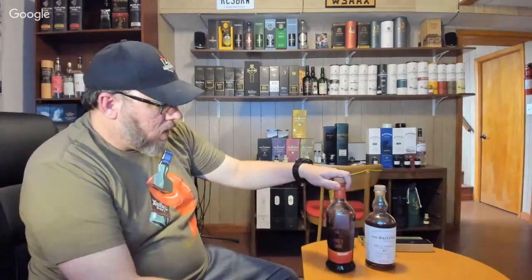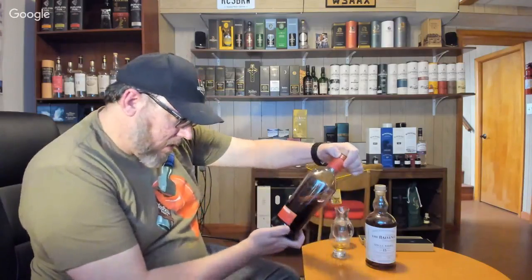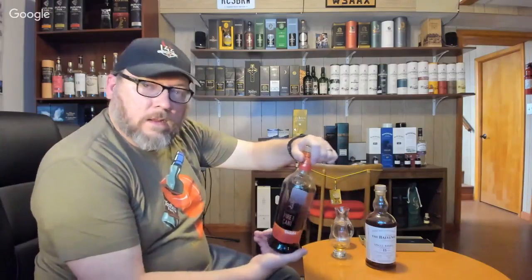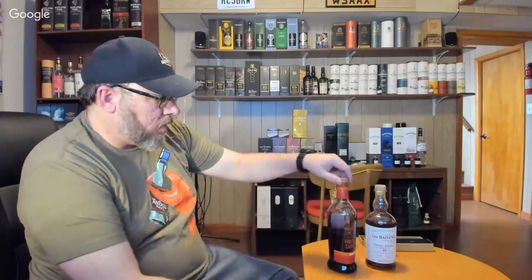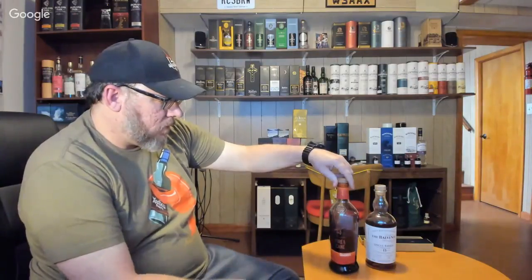And also, it didn't have a case, which kind of pissed me off. Didn't come with a can or anything, but they had the Fire and Cane, a new limited edition from Glenfiddich. So I thought, you know, we did the Glenfiddich last week. We did the Select Cask, which is a travel retail exclusive, and it was okay. It wasn't as good as I was hoping it would be. So I'm thinking, I have heard good reviews on this, just in the distance.